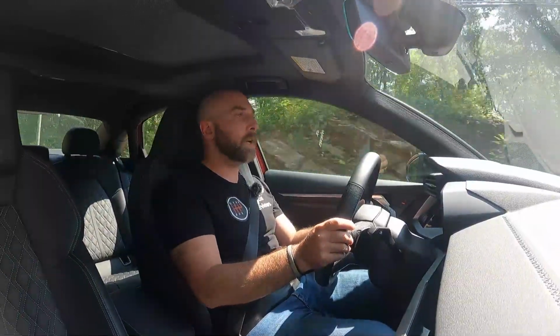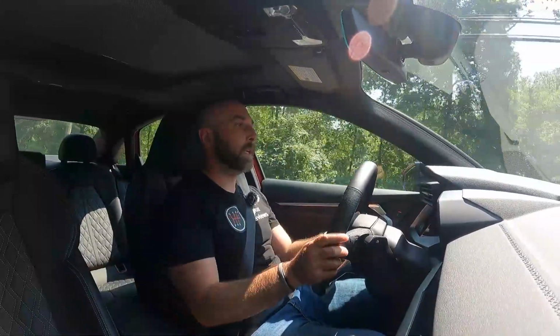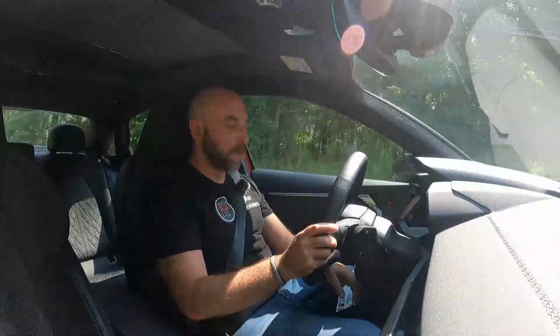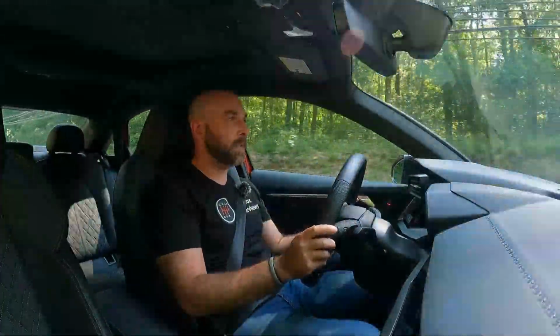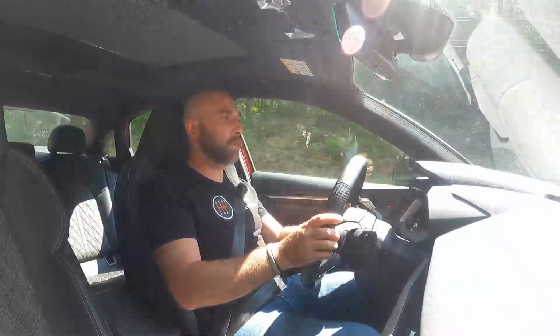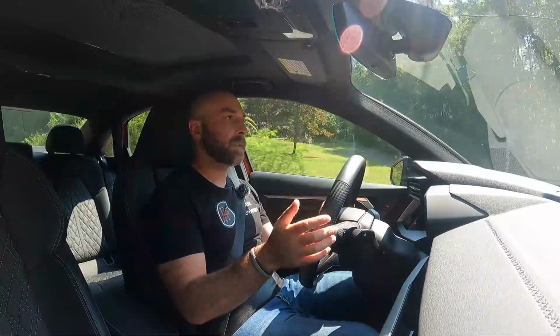The bolsters are not super aggressive. They're there, but they're not digging into me, in a nice comfortable position that gives me a little bit of wiggle room. We've got thigh extensions, we've got heated seats, perfectly comfortable. Again, comfortable position, love the steering wheel, nice seats, nice visibility, and easy access to everything.